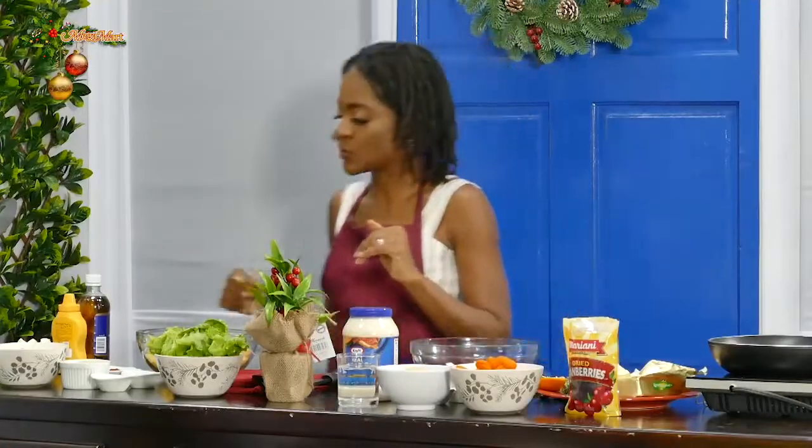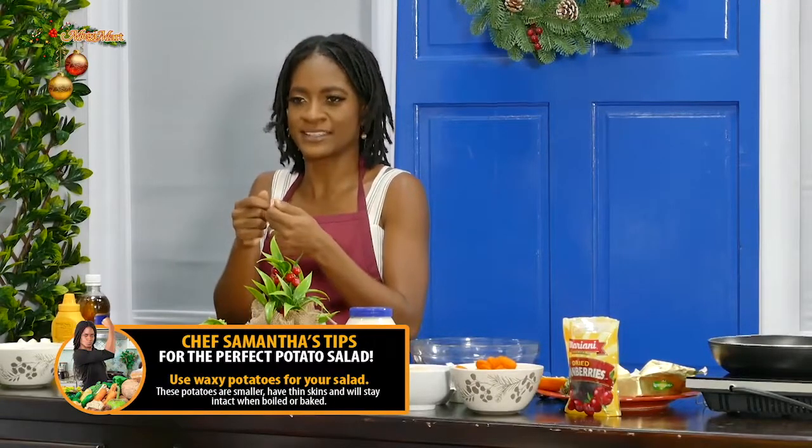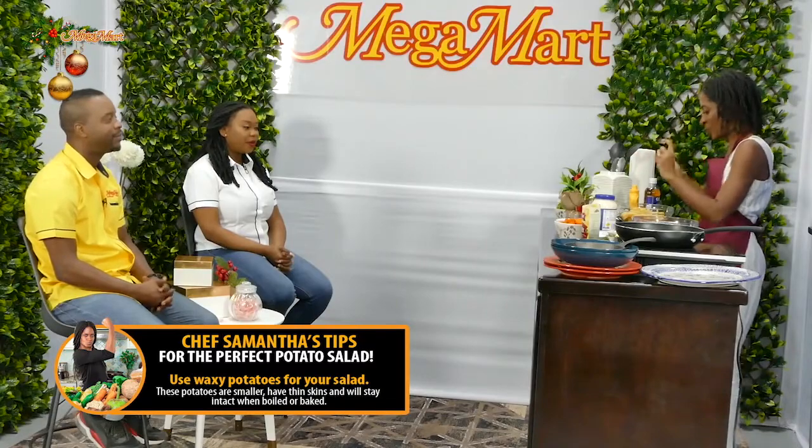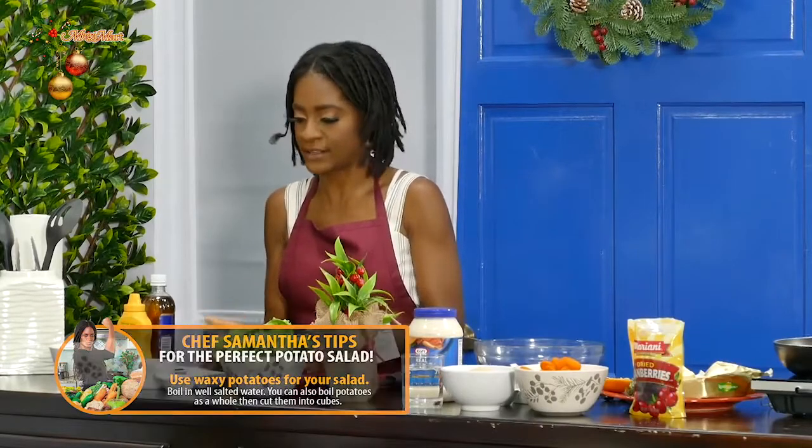All right, so I'm going to jump into our potato salad. Classic, every Jamaican probably should know how to do this, but I'm just going to give you a couple of tips to get the perfect potato salad. One is to use waxy potatoes, preferably the smaller ones, so they hold up a lot better when you're boiling them. I boiled mine whole, keeping more of a potato flavor, and then cut them up after. You don't want them crumbling on you. Firm but fork tender. Yes, fork tender. Boil them in well-salted water, meaning it should taste almost like the sea, so it's well seasoned.